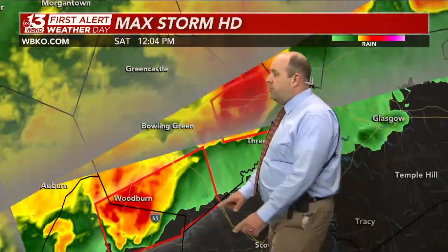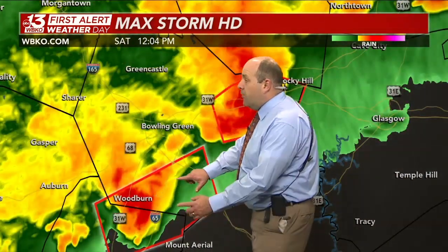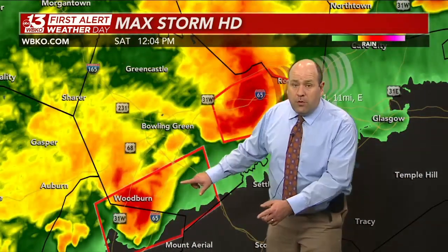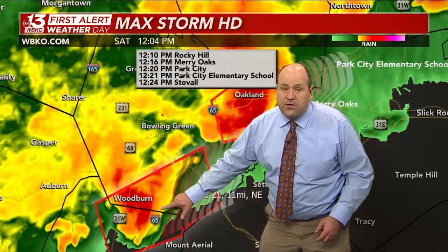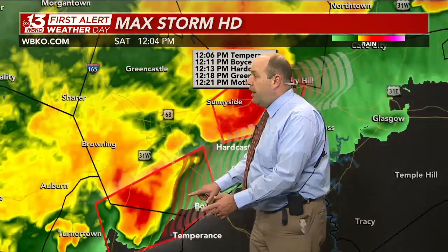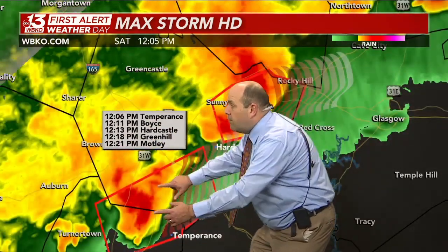We've had no confirmed tornado with a cluster of storms moving through Simpson County right now, but you can see northern Simpson County, southern Warren County, including Woodburn, also including Plano. You're under a tornado warning for this cluster of storms, which is right along the Simpson-Warren County line. It's moving through Woodburn right now. Woodburn getting in on heavy rain. Gusty winds crossing over I-65.